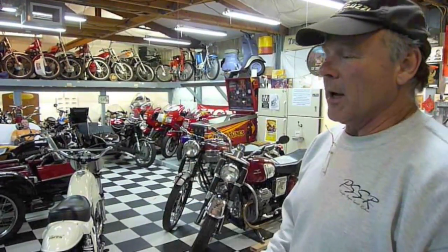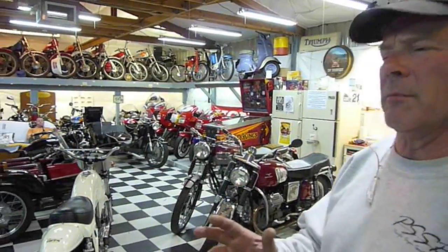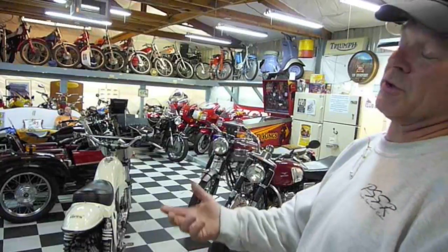A place to come and hang out with your friends, talk about bikes and barbecue, play pinball, drink a beer, hang out, smoke cigars every once in a while. Just a place to come and hang around guys and bikes. So the concept started there, and I got home that night and I got to thinking, a museum, that would be fun. It would be fun, you know, tax deduction.